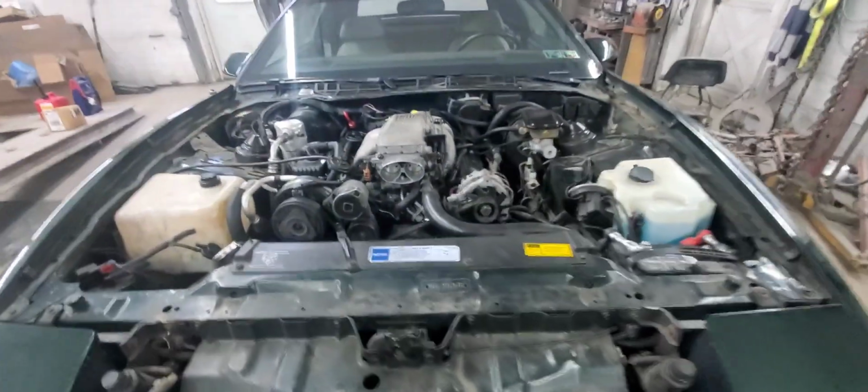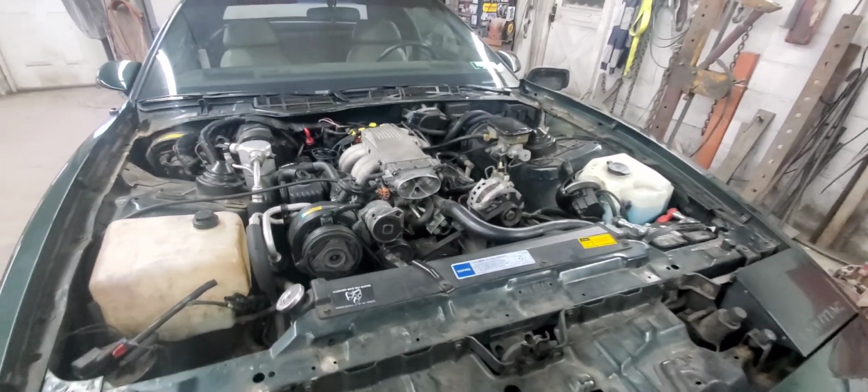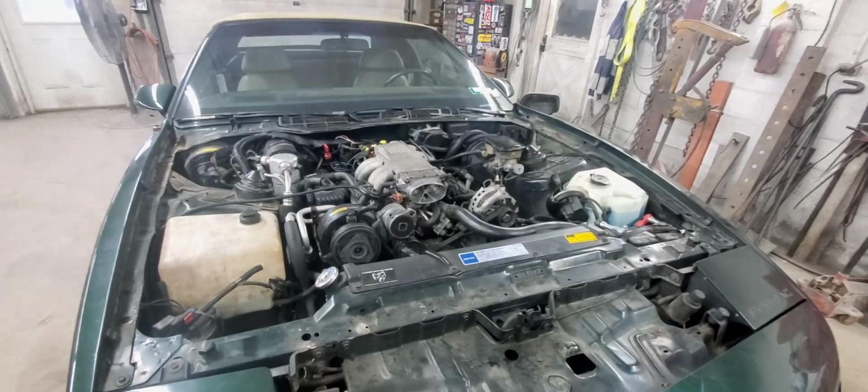So, get out some tools and get the fuel injection fixed on this thing. We'll get a good running car again. Can't wait. Stay tuned. Cross your fingers. Pray for me.